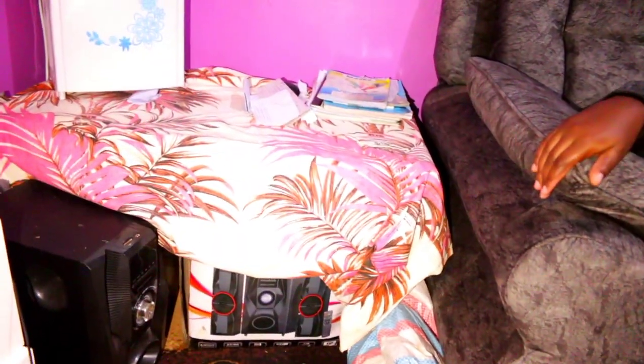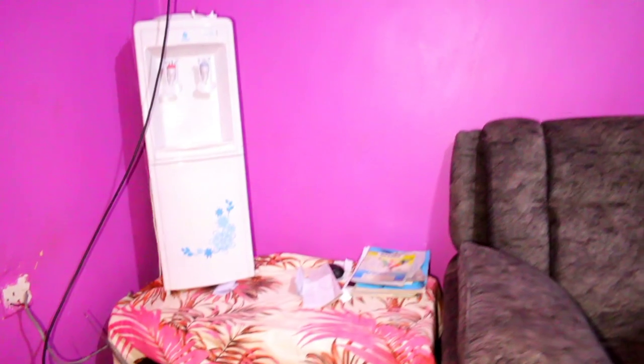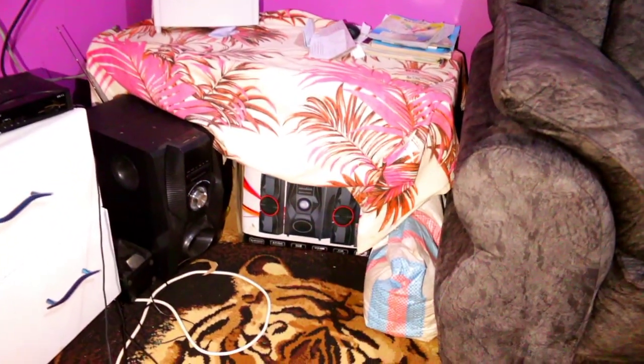Shall we go to the corner or first? Nothing there actually, just a table with the dispenser up there. There is nothing much. Comrade uses a dispenser, water. You see a tap, you go and drink with your hand and go to school. We are in university.